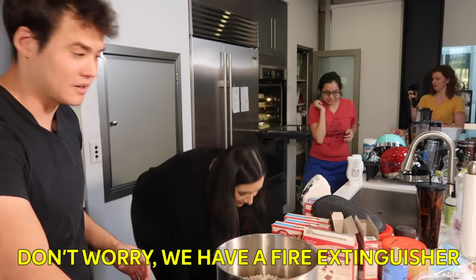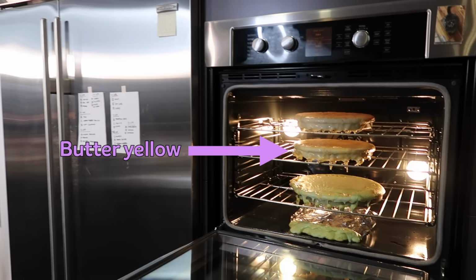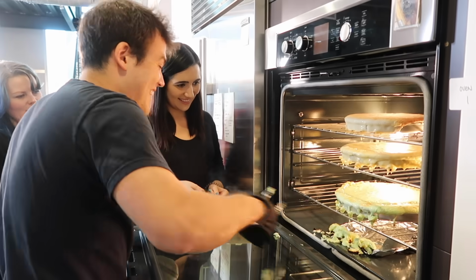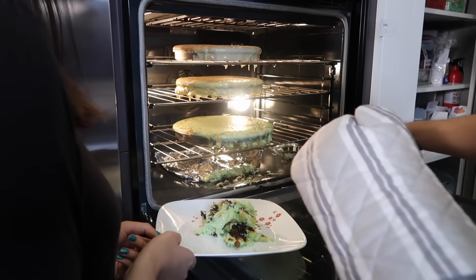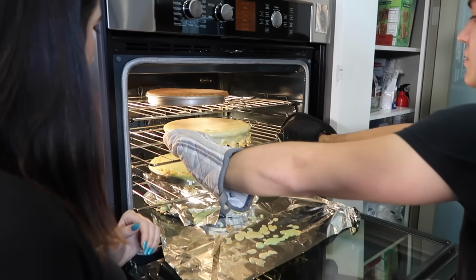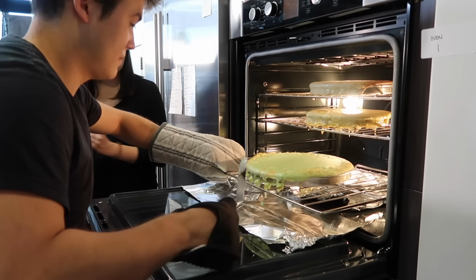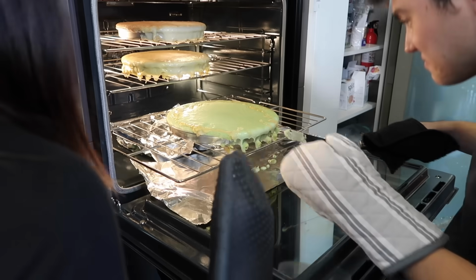Don't worry, we have a fire extinguisher. But specifically the duo of butter yellow and mint tried to take the house down. Like how we're filming this. Well, it smells minty fresh. It does. Something about the butter yellow caused it to overflow into the mint, causing then the mint to overflow into the oven. The ring of fire!